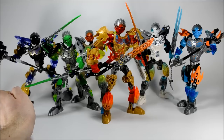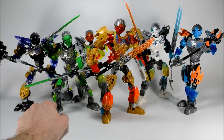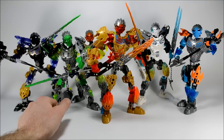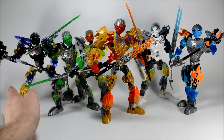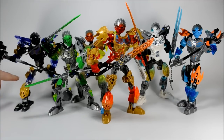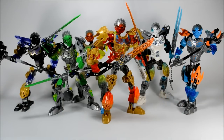Onua and Lewa, my favorites too. Once again, it's not necessarily that those are the two guys that I like the most, so that's automatically they're my favorite. No, it's because if they really were bad sets, then they wouldn't be that high on my list. Admittedly, Onua does use mostly basic CCBS build style, but Gali sort of does too. I don't know.